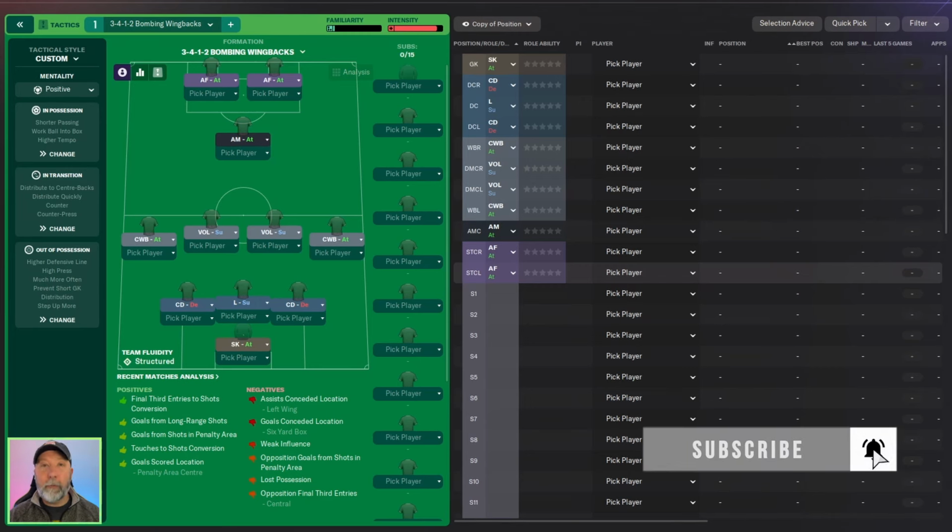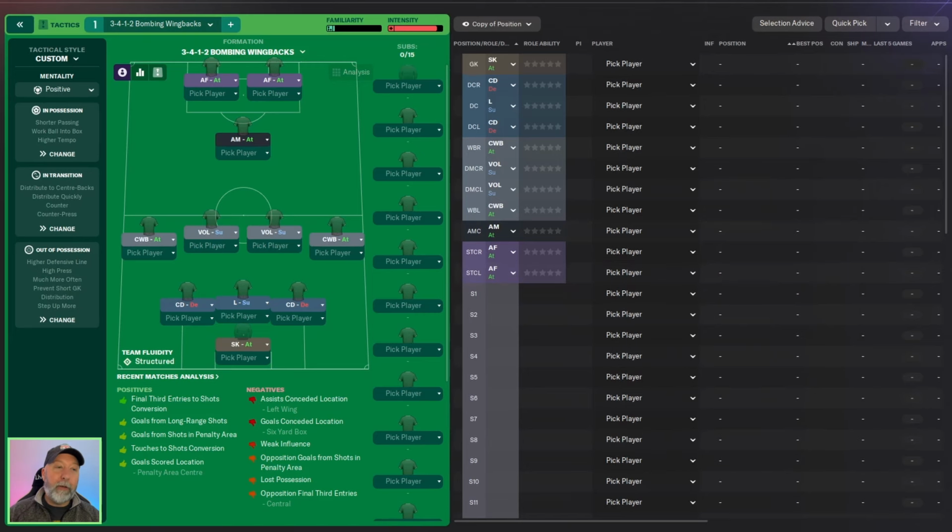No, this is not a Liverpool type of formation, but the bombing wingbacks, I can't wait to see what Robbo and Trent can do on those sides. But for right now, as you can see, a 3-4-1-2 bombing wingbacks. These guys will run up the pitch. There is a description and a video in the tactic itself on the page I got this from.